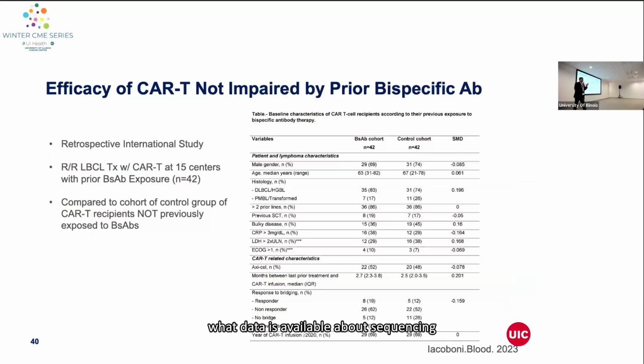All right. So what data is available about sequencing these therapies? Because once we get to 2 or greater lines of therapy, your FDA approvals can be for either CAR T or bispecific antibodies. So we're still trying to gather data, if there is any right now. And there was some presented at ASH 2023 I want to share with you. This was a large retrospective study with 2 cohorts. There was a bispecific antibody cohort, patients who had essentially gotten a bispecific in the past. And then there's the control cohort, patients who had never been exposed to a bispecific antibody.